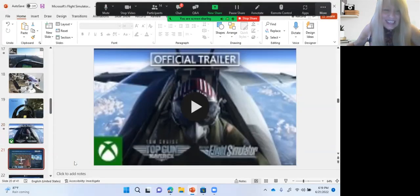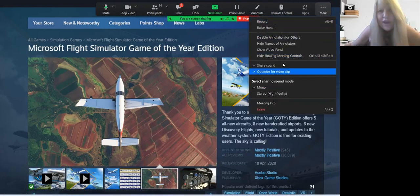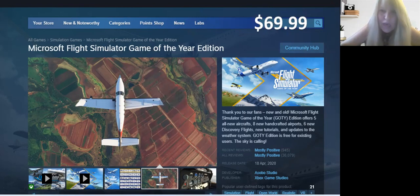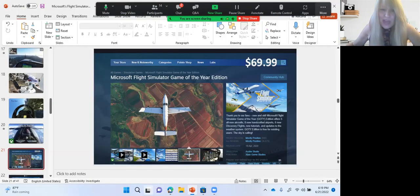So let's get to some of the details. How much? Where do you find this? There are two ways to get the VR Flight Simulator app at this time. There'll probably be more before it's all done. The most normal way to get most VR apps is through Steam. And I'll head to that website in just a little bit. The Steam Microsoft Flight Simulator Game of the Year, by the way, it actually won that award, is $69.99.